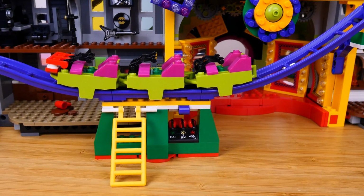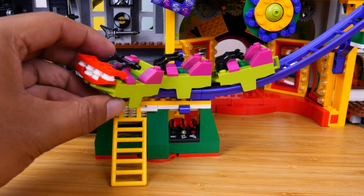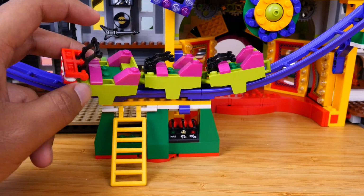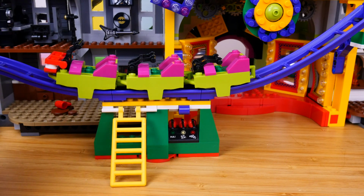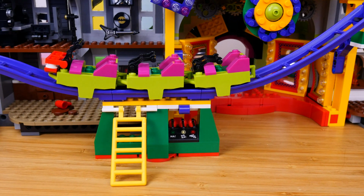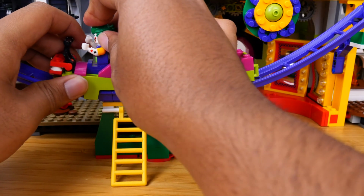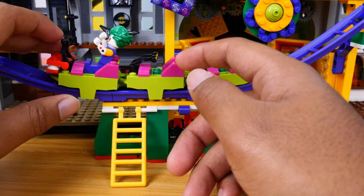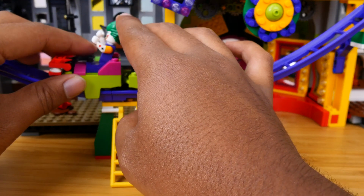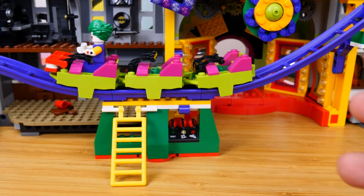I do like the roller coaster carts. You know, there's a mouth on the front of this one. So let me just take that off the track. It's very Jokery, right? With the green and the magenta and everything. And I guess I'll just get Joker because he's the minifigure with the least amount of stuff to demonstrate it. So he just sits right here. The seats aren't really built into the roller coaster cart. Like they seem a little bit too high up to me. But yeah, the minifigures are just secured by the lap bar. And then you can send them.